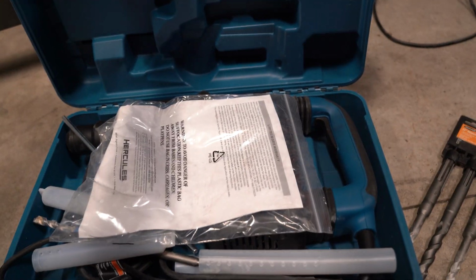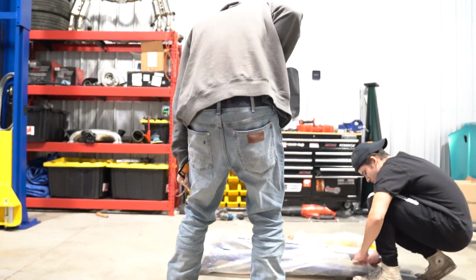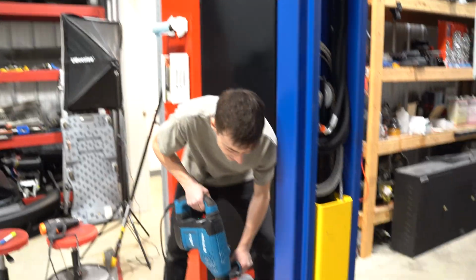And this thing is a unit. And now, according to our instructions here, we are going to be using a 3/4 drill bit, which he is currently trying to get out of the packaging. This process is really fun, drilling. It's really intimidating the first time I did it. So I'm gonna drill one hole and let the boys drill the rest, just because it's a lot of fun. I'll tell you.